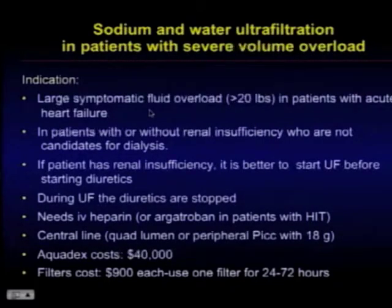And it doesn't matter what the cause is. You can have somebody with normal ejection fraction. It could be post-op. It could be chronic outpatient or inpatient for whatever reason. The patients may or may not have renal insufficiency. And if the patient really is a candidate for dialysis, ultrafiltration should not replace dialysis. They should get the full benefit of dialysis, and we don't do ultrafiltration on this patient.